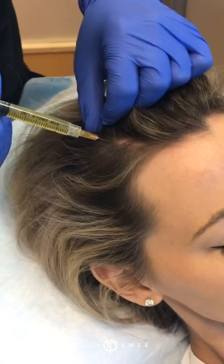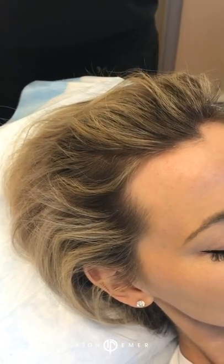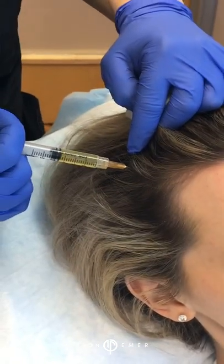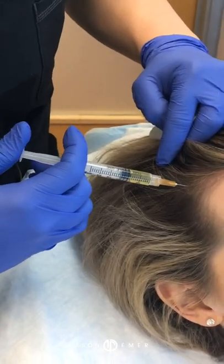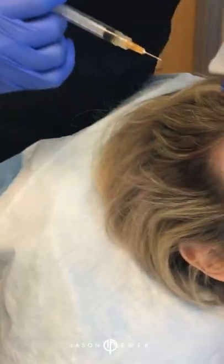We're focusing again on her temple triangular area. This needs a needle change. And remember, rotate like that, not up and down. And we're focusing on this temple triangular area where she has loss here, because this is where she notices it the most. And I really want her to get a lot of growth in the front part of her hair and in her hairline.